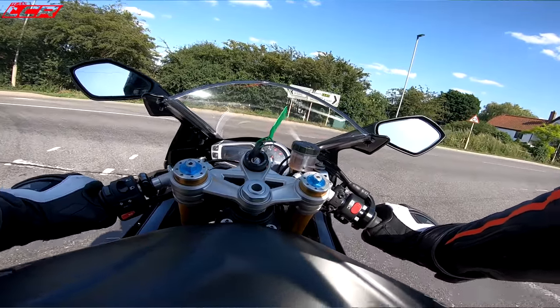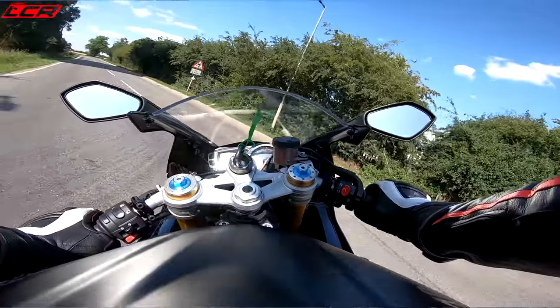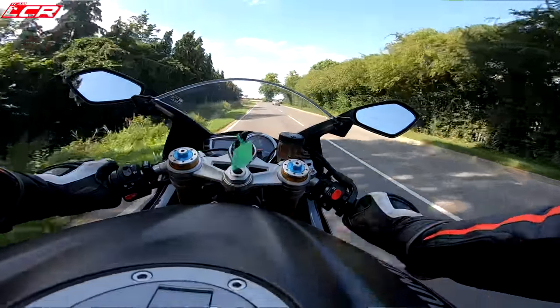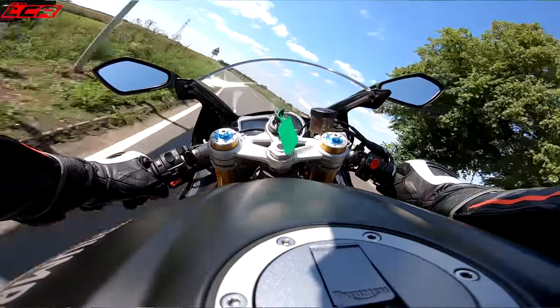Oh, can we find some corners, please? Maybe this, I can see a corner. Is that a corner or is that a junction? No, it's a corner. Let's attack it. This bike has a new front tyre.